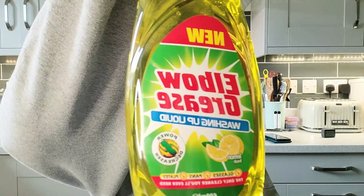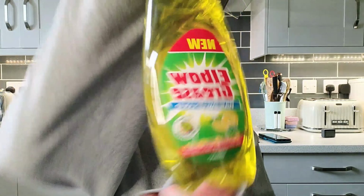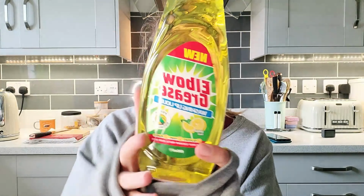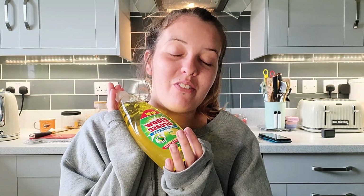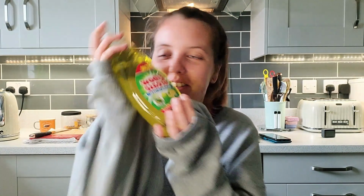So next on the list is a probably not as adorable product like that one, but Elbow Grease washing up liquid, 89p. It is amazing, it lasts forever and it smells divine, and the amount of bubbles, because I like ones that create loads of bubbles, is perfect. So I got my Elbow Grease.